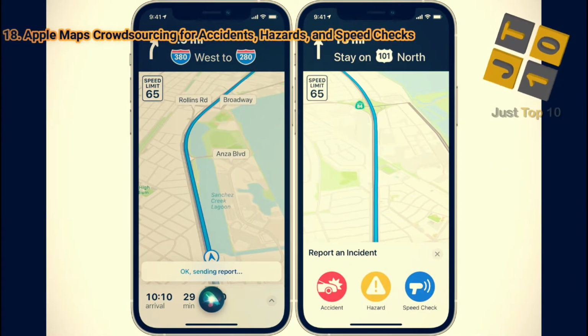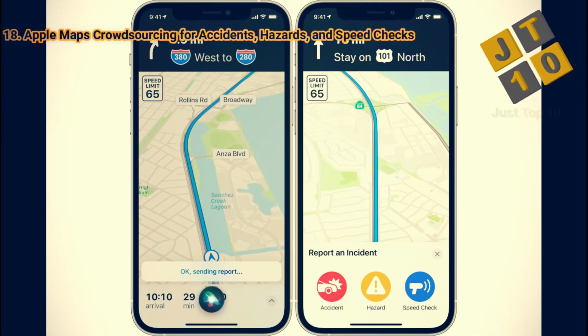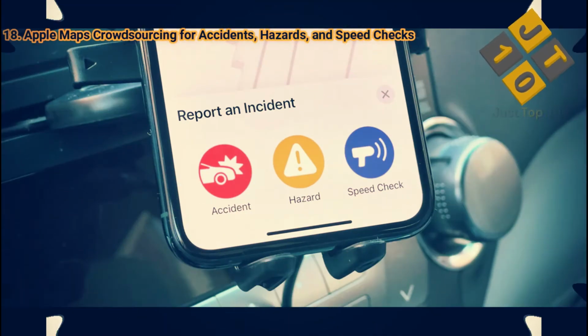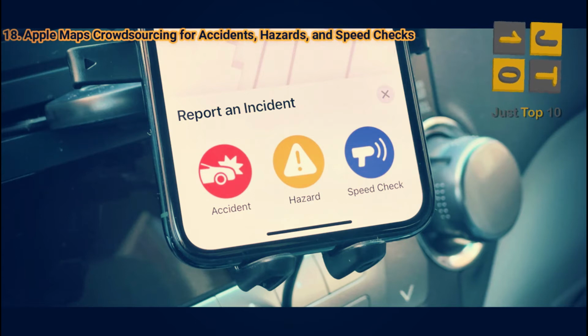Tapping on the Info button in the upper right corner of the Maps app lets you report an issue, with this option now displaying options to report an accident, hazard, or speed check. When getting directions, there are also easy access report buttons for sharing problems.